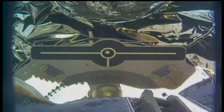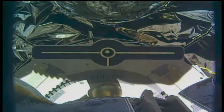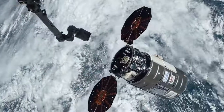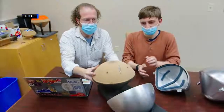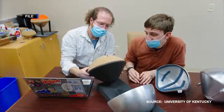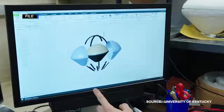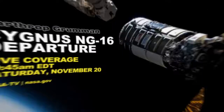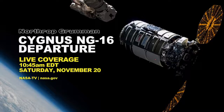Flight controllers will command the Canadarm2 to detach Cygnus and the waste packed inside and release it for a destructive re-entry into the Earth's atmosphere. After release, Cygnus will deploy the Kentucky Re-entry Probe experiment, which will test an affordable thermal protection system to protect spacecraft and their contents during re-entry. Live coverage of the spacecraft's departure will begin at 10:45 a.m.